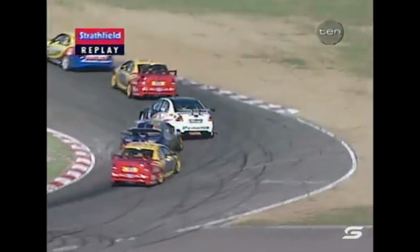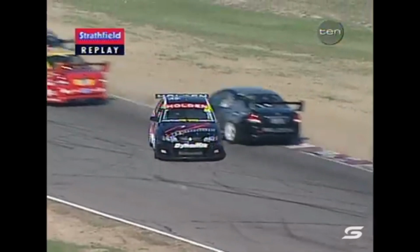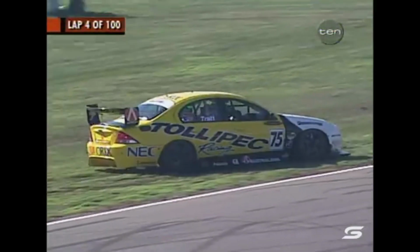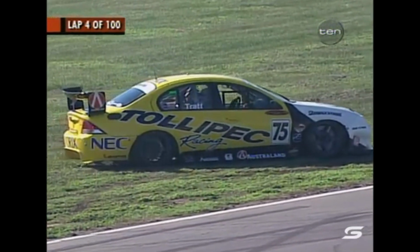There were more people that had gone off than hadn't gone off, and you can see here that Richards is giving a helping hand at turn number 10. It was one of the Orcon cars that did the damage there. Yeah, it was Jason Bargwana, just tagged him on the rear left, spun him around. Quite a few had... Moore and Anthony Tratt slides off in the Toll IPEC racing entry.